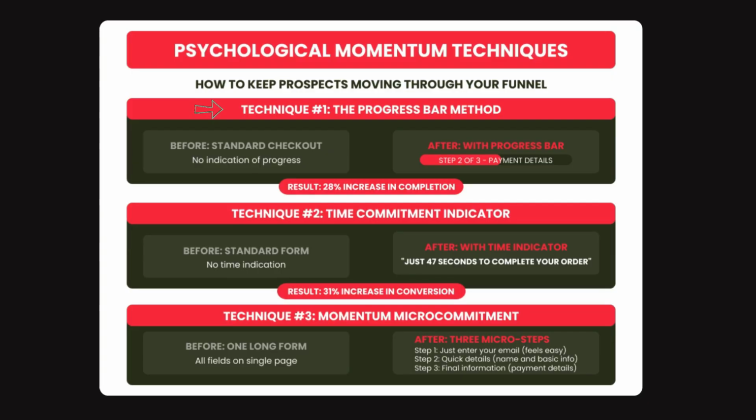Add a simple progress indicator showing exactly where they are in the process. Before, a standard checkout page with no progress indicator. After, the same page with a progress bar showing step 2 of 3, payment details. This single addition increased checkout completion by 28% in our A/B testing against 57 different funnels for our clients.